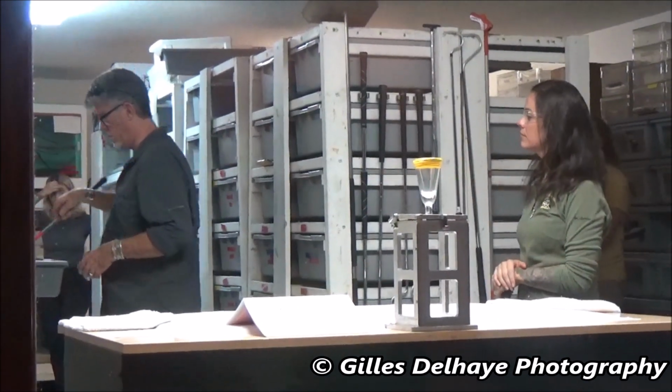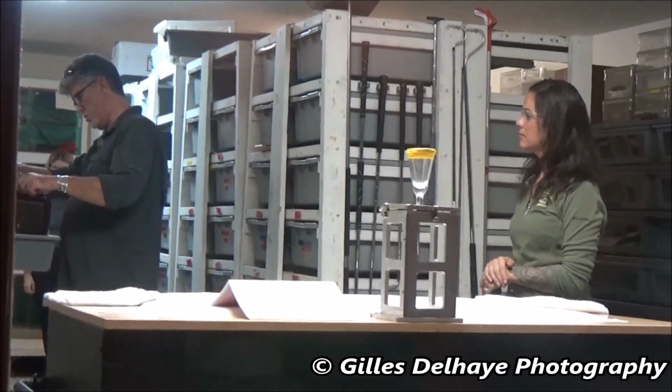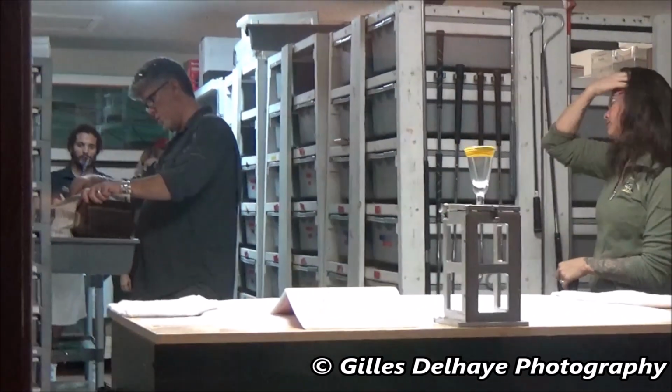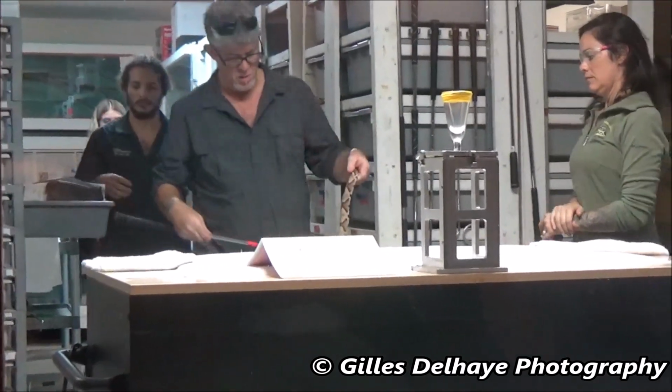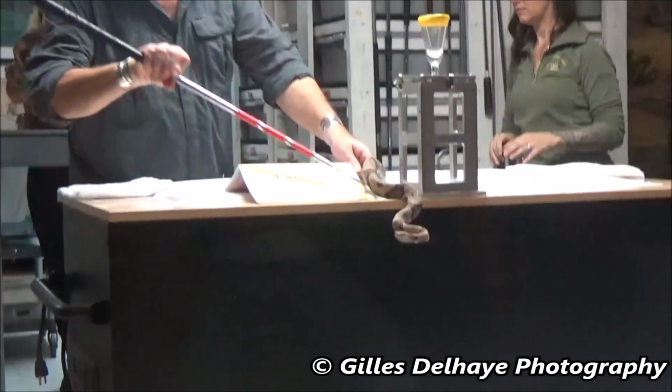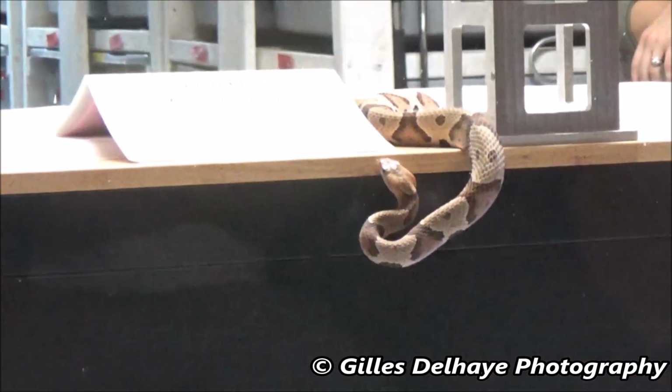Copperhead is a brilliantly patterned leopard of the southeastern United States. This thing is found throughout the coastal plain from eastern Texas to southeastern North Carolina and is still common in many of these areas.